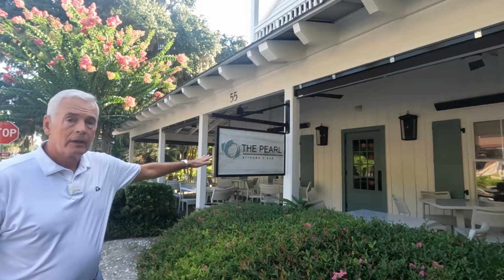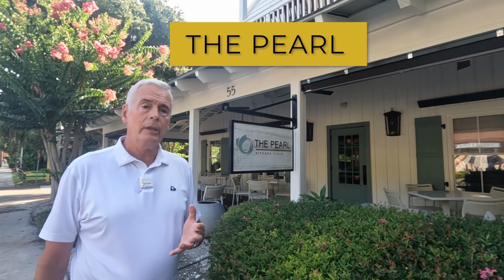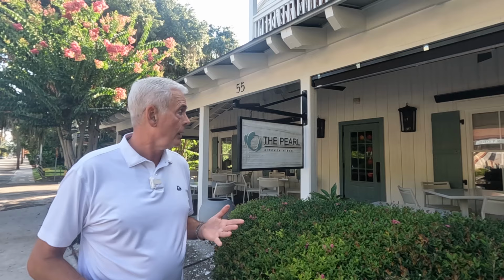Super popular restaurant. The company that has the Pearl also has Ella's in Hilton Head on Shelter Cove in the marina there. And they opened a brand new restaurant called Celeste, which is on the north end of the island. Brand new, very, very good. But the Pearl's a great spot. You can sit out here at the tables. People drive by in their golf carts.